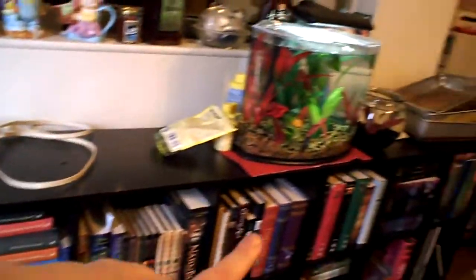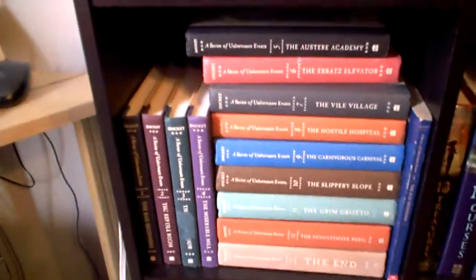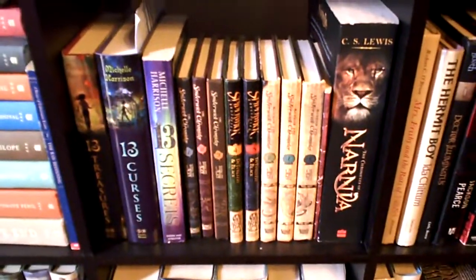All along the top, I have middle grade. All along the middle is fantasy, and all along the bottom are non-fiction or reference. So I'll go through and show you the cubbies, and you can see what books I have. Cubby number 1 is Lemony Snicket. 13 Curses, Spiderwick, and Narnia.